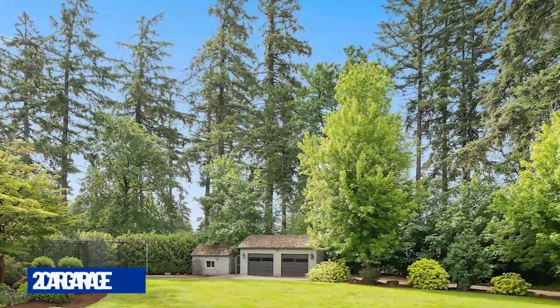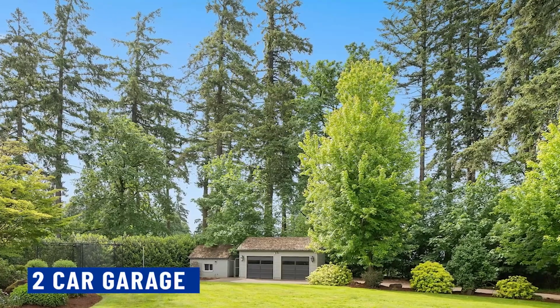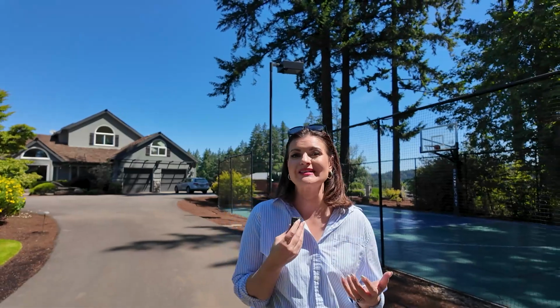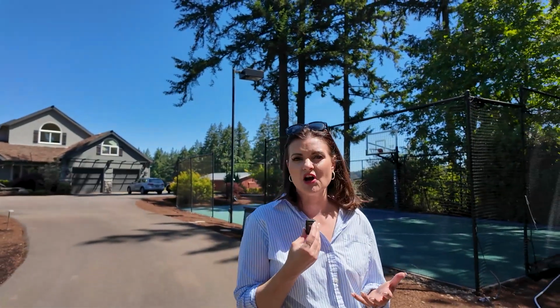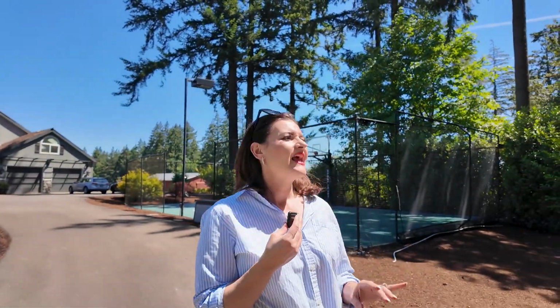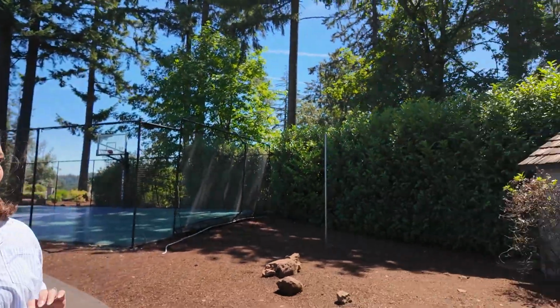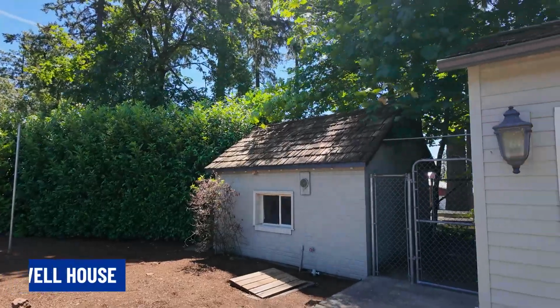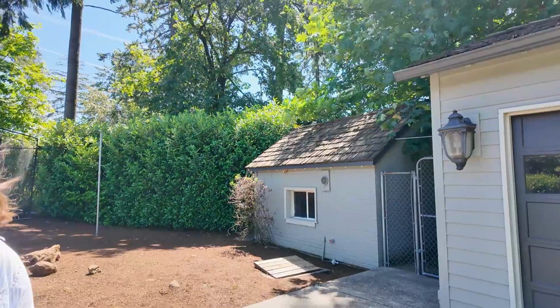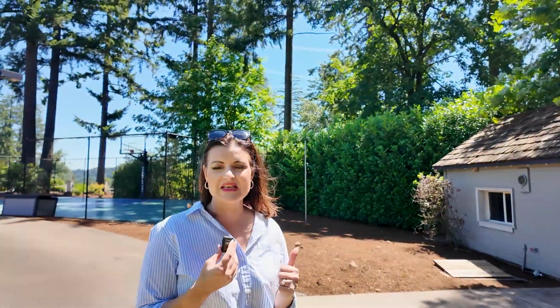You also have a second garage here that is just off the circular drive. It is a 2-car garage. It's a little small because it's probably the original from the 1950s, but it's kind of like a workshop if you need a workshop or a tinker shop, or you have smaller cars or vehicles. You can even put your lawn mowers or your riding lawn mowers in it. And then right next to it is the well house. Oftentimes you don't get that big of a well house on acreage properties, but this one has a lot of equipment in there, so it's a great little space for it.